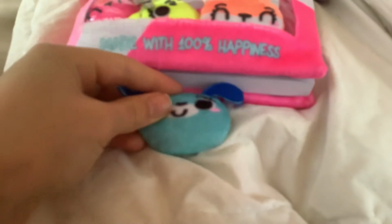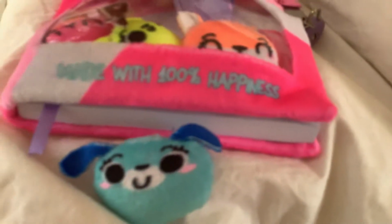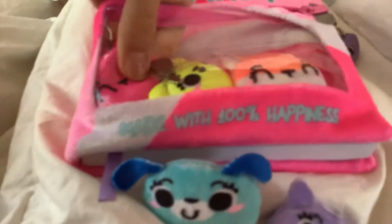The only thing that I don't like about these is that they have this nice crust line here that's not soft, so it kind of hurts. But it's so squishy. It's so nice. And so there's this one. There's a purple, it's a blue dog. There's a purple cat.